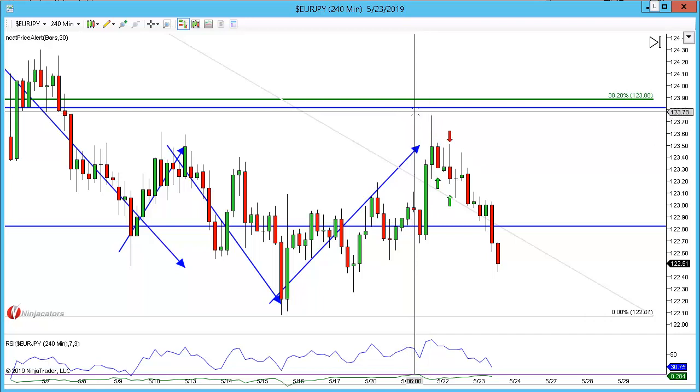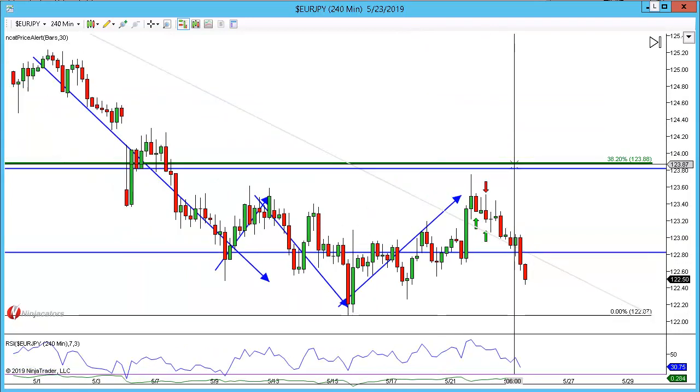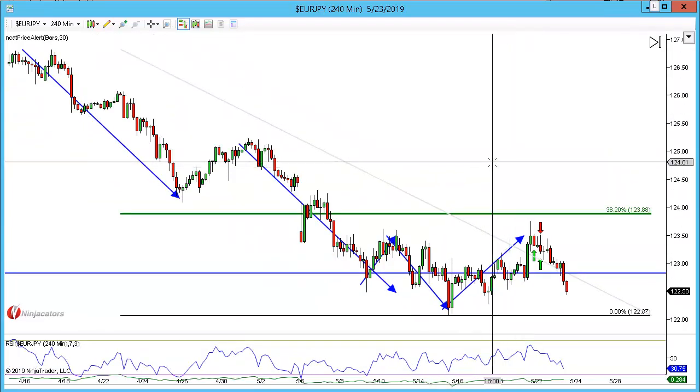I came 5 pips within my target. 5 pips. I was up 107 pips. And look, we just fell short of the 38.2 fib. It's a tough trade. You know, I have had a few big trades like this happen to me, to be honest, and I won't lie, it's difficult.